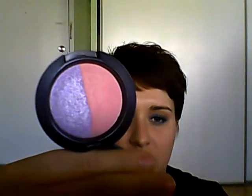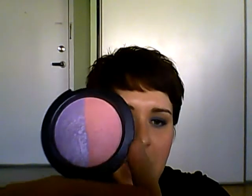And then my last two, again, are limited edition and they're mineralized. The first one I'll show you is Hang Loose. This just came out with the In the Groove collection. Why can I not remember what the collections are? In the Groove collection. And this is really pretty on. So this pink is very similar to Well Dressed, but the thing that I like about this one is that it gives off a little bit more pigmentation, and it's not as light.